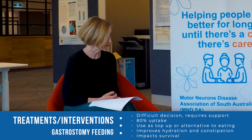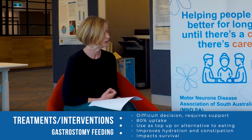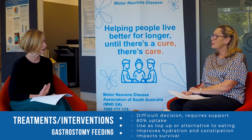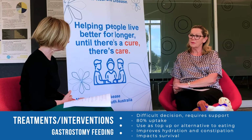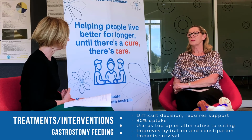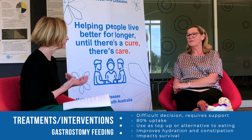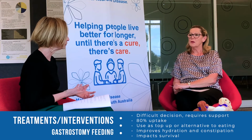form of gastrostomy feeding. And at Flinders Medical Centre, we would have at any one time 15 to 20 patients receiving gastrostomy feeding. So it is taken up by a majority of our patients. However, again, it's a very difficult decision for patients to take. So we would support them through that decision-making process, and the dietitian's obviously responsible for balancing that nutritional intake between food and what they can have down the tube.